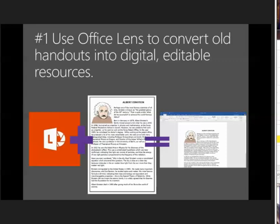So the example here is, let's say you have this worksheet that has some valuable information on it, and maybe you only have the hard copy of it. It came maybe from some workbook or a resource, or maybe it's just straight from your textbook, but you don't have it in a digital format, and you would actually like to be able to use that information, maybe add some different things to it, mock it up, but you don't want to have to retype the entire worksheet over again.